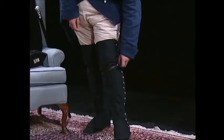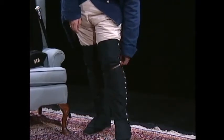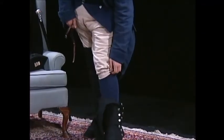So if I were to simply undo this particular piece of the garter, where I undo the strap, what you find is, if I take hold of the top here, I can pull, and there I expose my stockings. Now, one of the benefits of the garter is that this piece is also used to hold up your stocking. And here's the great benefit and practicality.